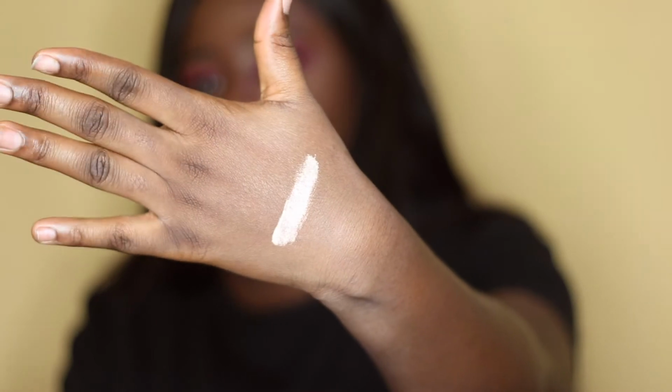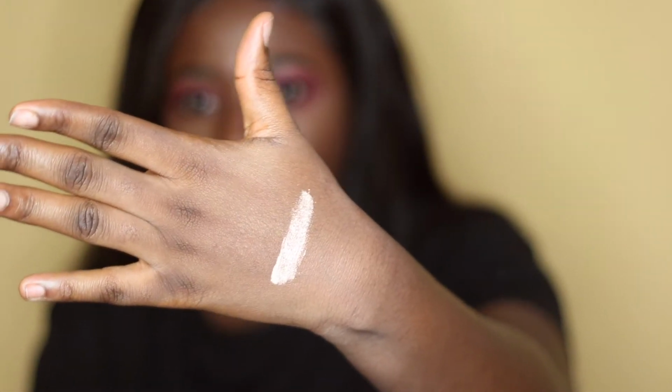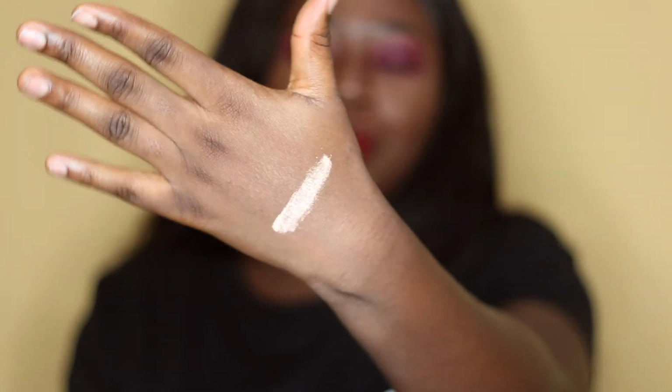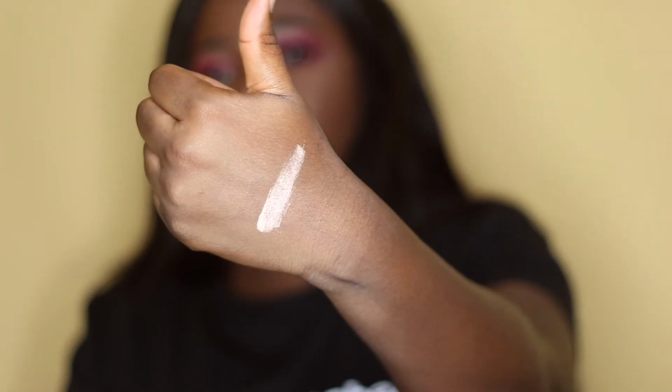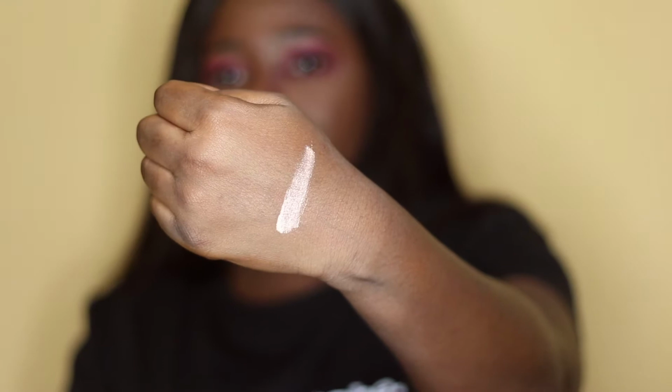Nah, guys, this is so cute. This is La Peach swatched on my hand, and I'm seeing a lot of champagne in it. I can see a bit of rose gold in this highlight as well. I believe it's actually going to be dark girl friendly, even though they did mention that La Peach would be for lighter skin tones. But I think I can still make La Peach work for my skin tone.